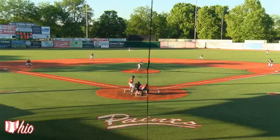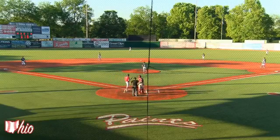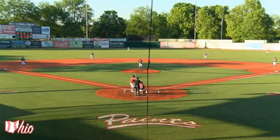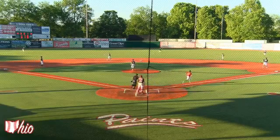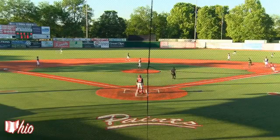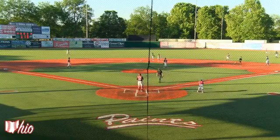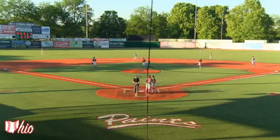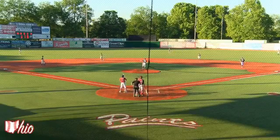Next pitch. Ooh, way outside. Goes to a full count to TJ. His payoff pitch. Down the middle. Ball in play. High in the air to right field. Pulled out of the air by the right fielder. Wish I could see a number on it because I wasn't given an actual roster.